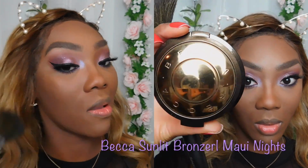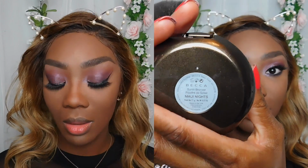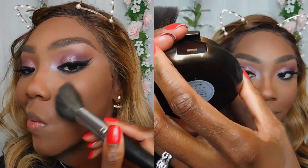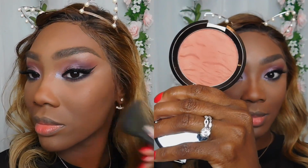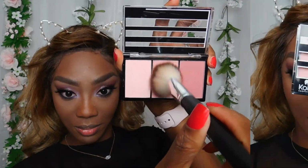Now taking my Becca Sunlit bronzer in the color Maui Nights, and I'm just going to bronze up and further blend out that contour because I don't like a harsh contour. I just like, you know, to redefine my cheekbones. That's all I need. Add a little color back to my face.